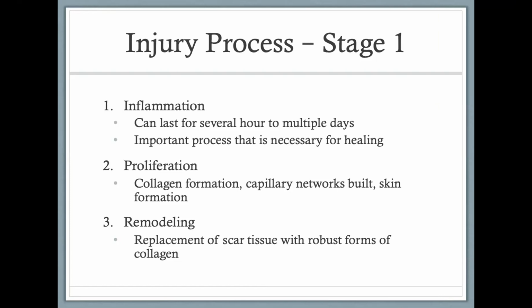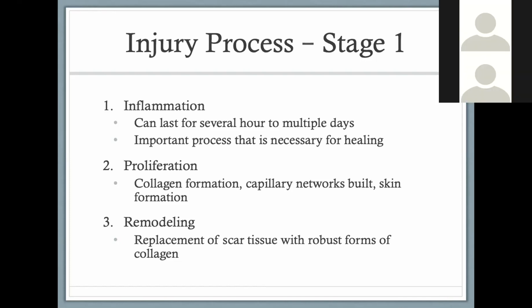Step 2, or part 2 of this stage, you have the proliferation process, and more energy is required during this time, where you need more calories to help with wound healing and that natural progression of the injury to occur. And then finally, remodeling, where scar tissue is broken down and replaced. This is an energy requiring process as well. So consuming enough calories is the main point here, not under consuming.